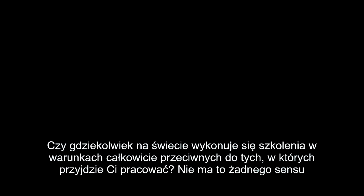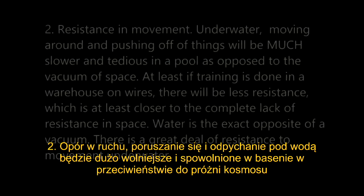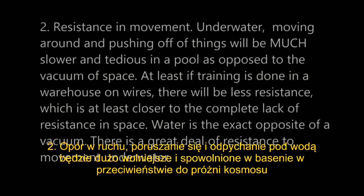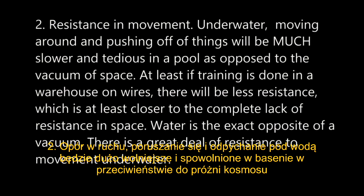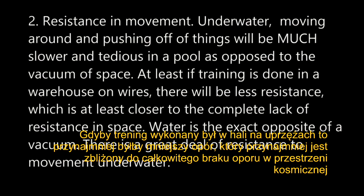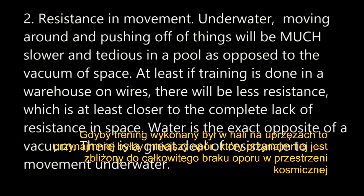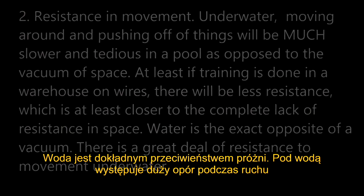Total fail. Number 2, resistance in movement. Underwater, moving around and pushing off of things will be much slower and tedious as opposed to the vacuum of space. At least if training is done in a warehouse on wires, there will be less resistance, which is at least closer to the complete lack of resistance in space. Water is the exact opposite of a vacuum. There's a great deal of resistance when you move around underwater.